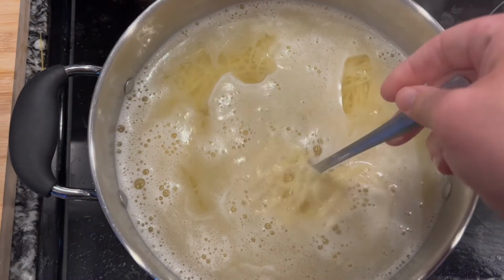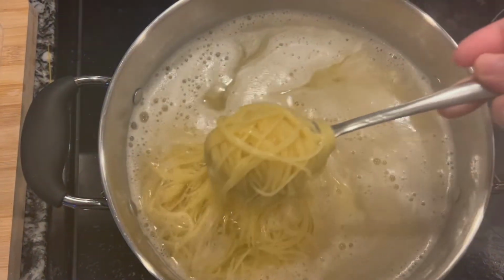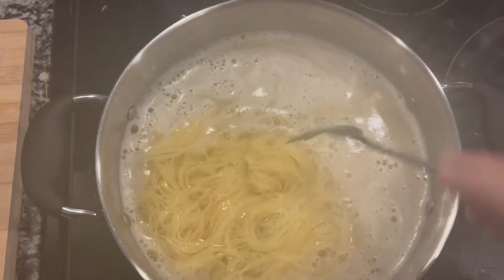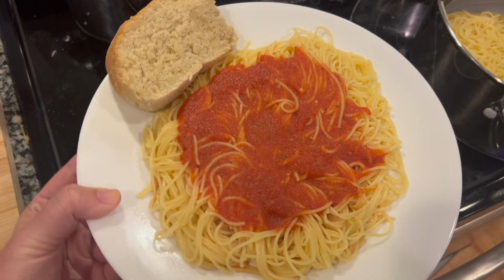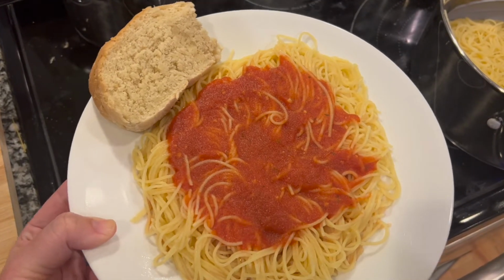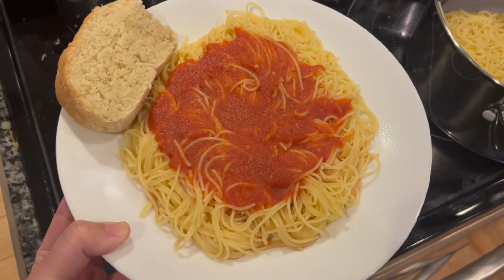And when you get angel hair pasta, it cooks super fast. So they are actually done. So I'm gonna drain the water. Here is supper, night 4, spaghetti noodles, pasta sauce, and the homemade bread on the side.